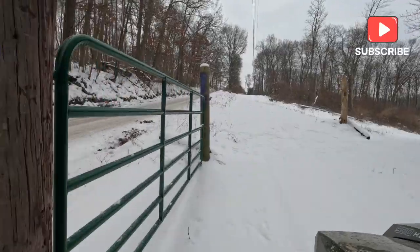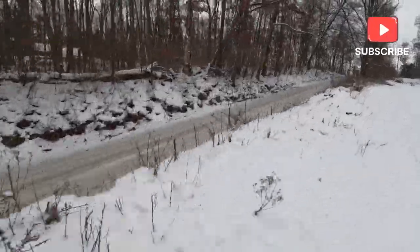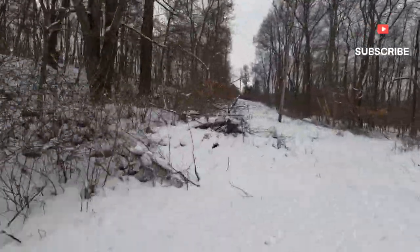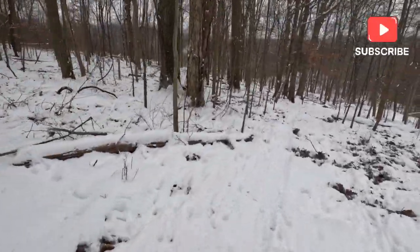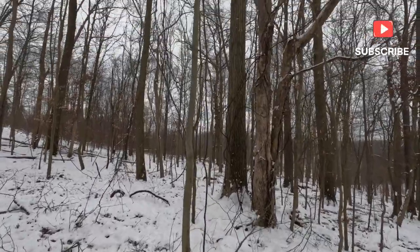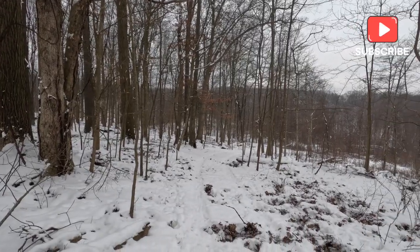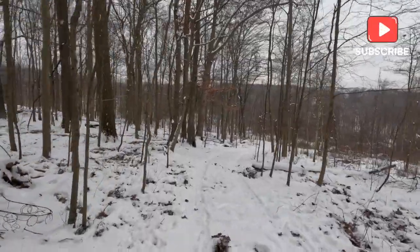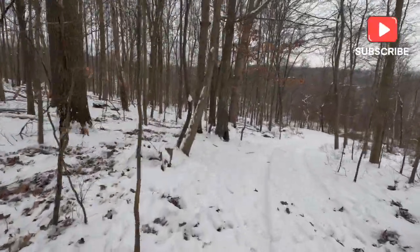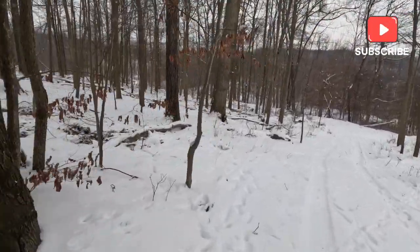Got a Jagger in my hand. There's the property line again. Because these are all red oaks, which is basically the last acorns that they like to eat. Last food source they like to eat anyway. That and Osage oranges.